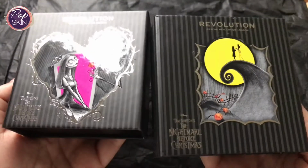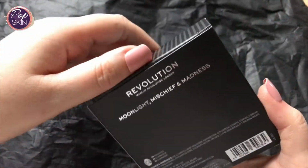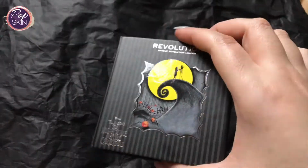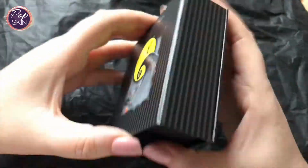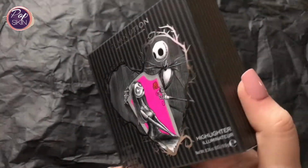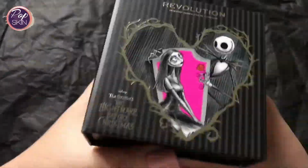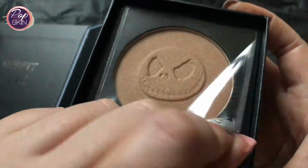Back to the makeup, they've released 2 different highlighters. One is called Moonlight Mischief and Madness, a peachy pink highlighter with a pearlescent hue, which is meant to flatter cool undertones. The other highlighter shade is called Misfit Love, which is described as a gold and bronze shade suitable for warmer undertones.